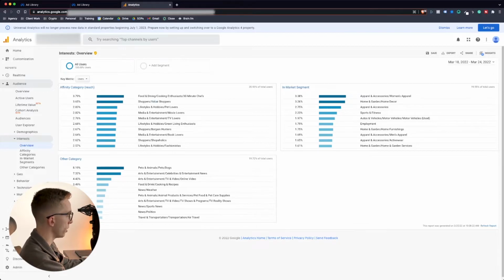That doesn't tell us as much, but it tells us that they like a good deal. Movie lovers, TV lovers, that's great, right? That's also very good. We could probably use that angle within the ads. So we know that they like cooking. We know that they like, again, movies and entertainment. And let's probably end it right there. We already have two angles right here that we could use with our ads.